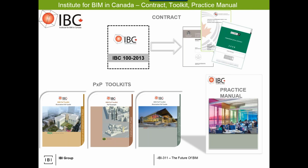So there's a story behind that. But the Institute for BIM in Canada, their focus has been the development of toolkits and contractual content that can be applied at the project level. So what they did is they built a BIM appendix that can be attached to any form of contract, whether you're using a CCDC, RAIC, an OAA document, or whatever format.